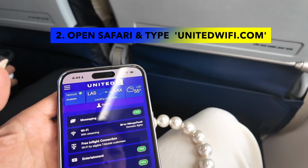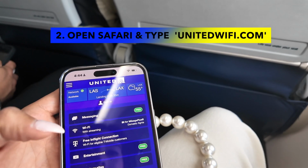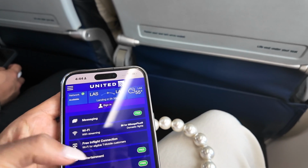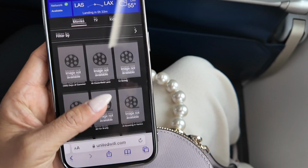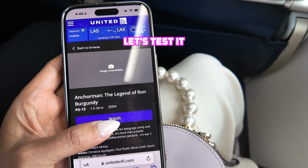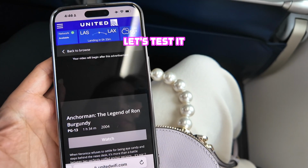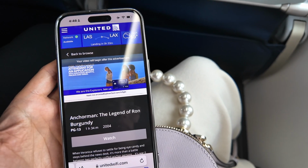For the Wi-Fi, go to unitedwifi.com, and then you will see a bunch of entertainment that is for free, but you gotta watch a lot of ads. Usually they have images, but today, I don't know what happened, they don't have images. Let's test it out if it will work. It is working, but again, watch the ads.